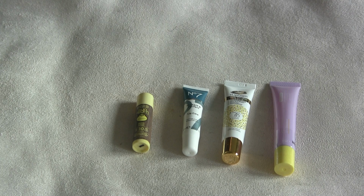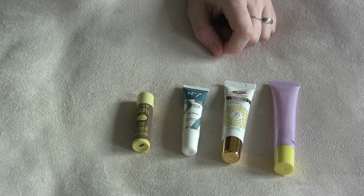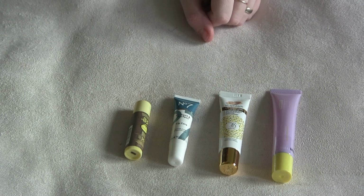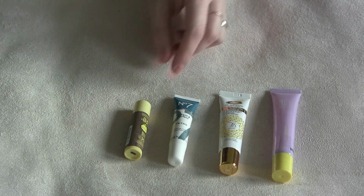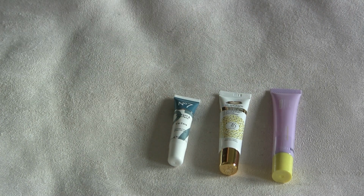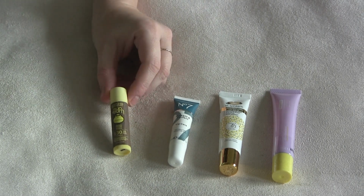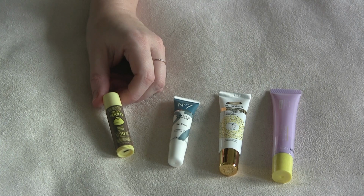I had 5 last year, 41 in 2014. I used to collect the EOS, Lip Smackers, all kinds of lip balms back in the day. But now I'm just keeping it to a minimum. So we have one with SPF. This is the Sun Bum Banana Sunscreen Lip Balm with SPF 30. I actually enjoy this one. This is the first lip balm with SPF that I've actually liked.